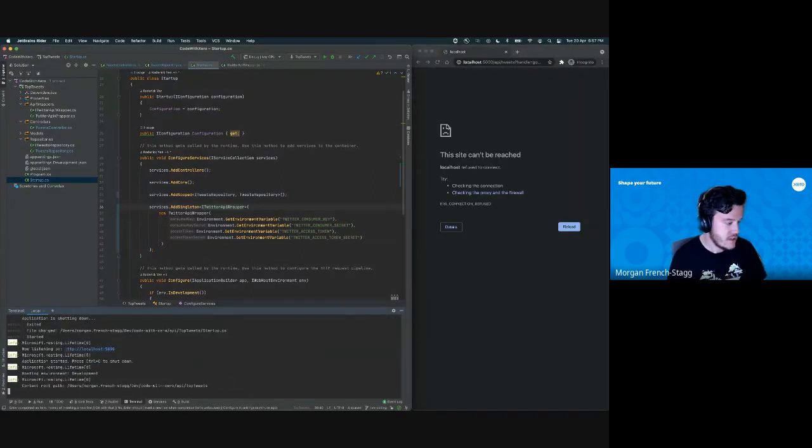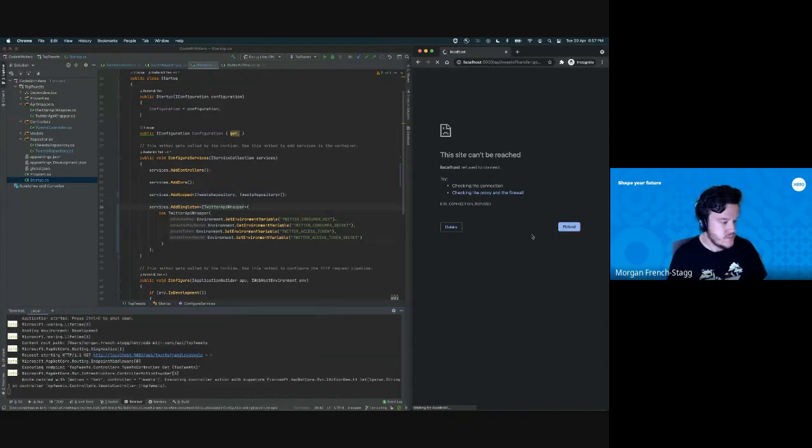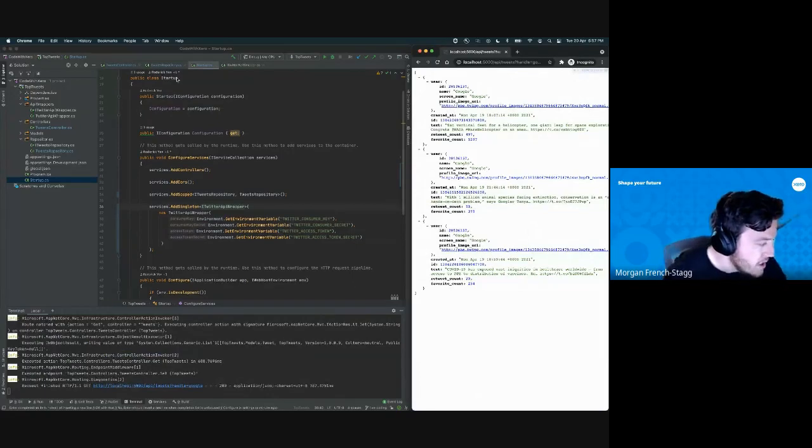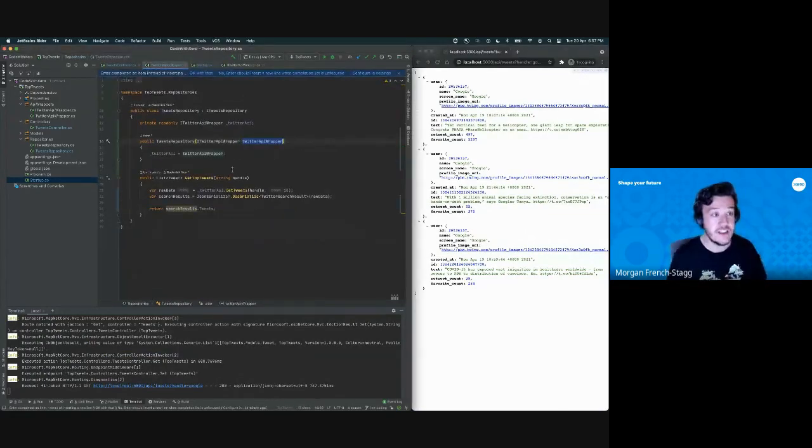Just wait for that to restart. And hopefully, cool. Code works, which is awesome. And now it means that these classes look a lot simpler.